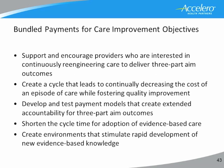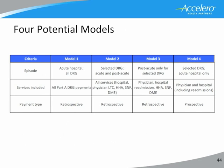The objective of this bundled payment project largely mirrors the goals of the triple aim concept in healthcare, that is, to improve population health, enhance the patient experience, and reduce cost. A bundled payment initiative, if done correctly, will continuously look at improving all aspects of the triple aim philosophy. An additional objective of this project was to provide models that allowed for quicker development and adoption of evidence-based care.